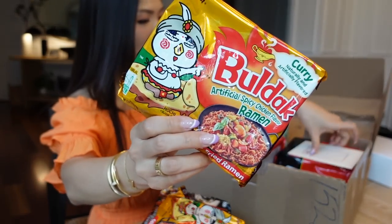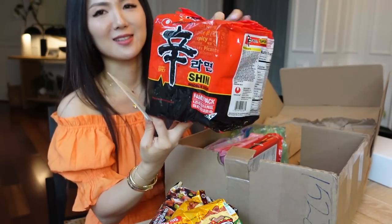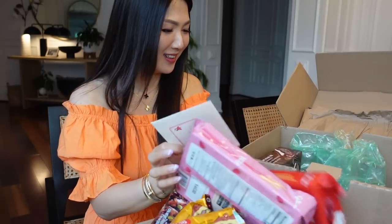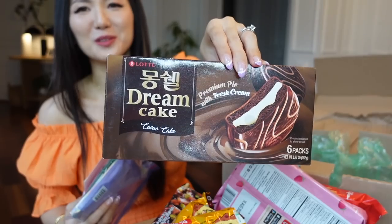I have never had these carrots. That is so sweet. Jjajangmyeon. This is the spicy kind. And yum, I'm hungry now. Oh, pokey! Love it! Thank you so much! Oh my goodness! Dream cake. This is moist, soft, and not too sweet, but it's got chocolate, the right amount. I love this. I've been eating it for so long.